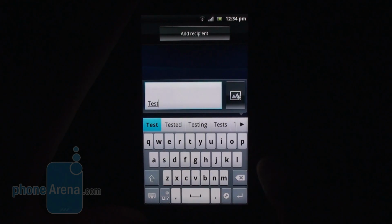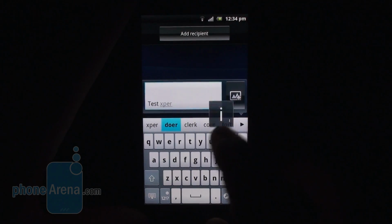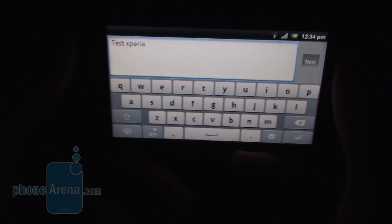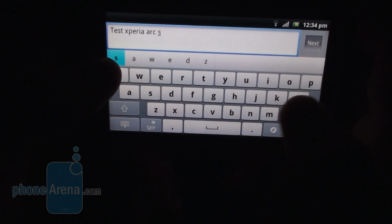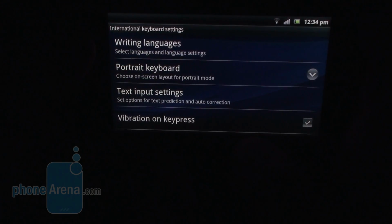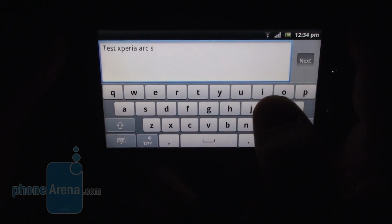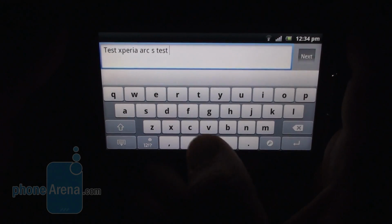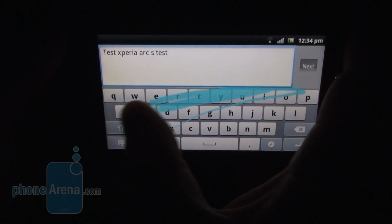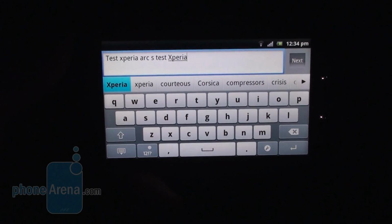Typing on the Xperia Arc S is a joy since the screen is pretty big. We had absolutely no issues typing in portrait as well as in landscape modes. It supports swipe with this artsy light blue trail left when you're trying to write. And everything works pretty well.